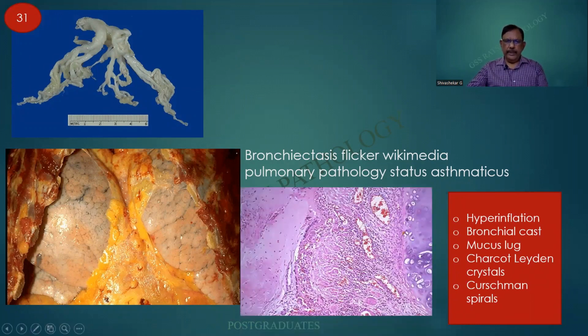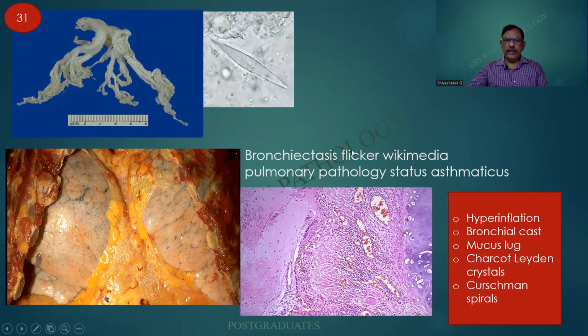This is the histological picture of it. The normal cartilage is over here, but then the wall is filled with the inflammatory infiltrate. There is a mucus plug that can be seen. Last but not the least, there can be Charcot-Leyden crystals. They are all features of asthma, bronchial asthma, and this is a case of death from status asthmaticus.